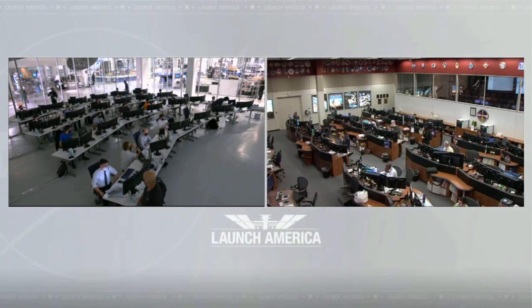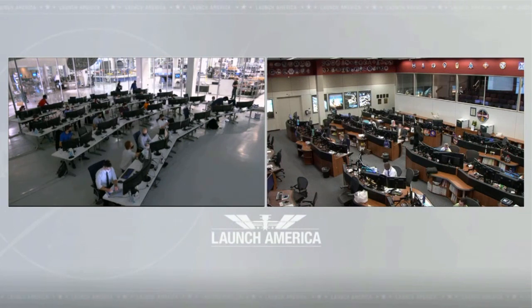That boost burn that we were talking about, we're looking for that to start at 2:42 p.m. Pacific, so in almost exactly 20 minutes.